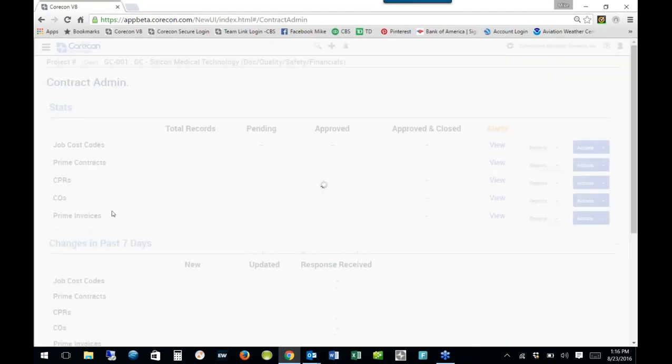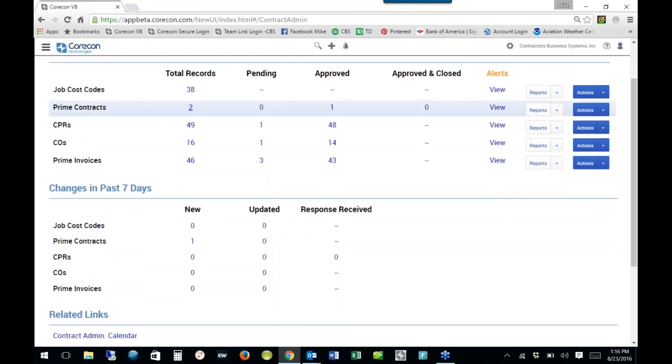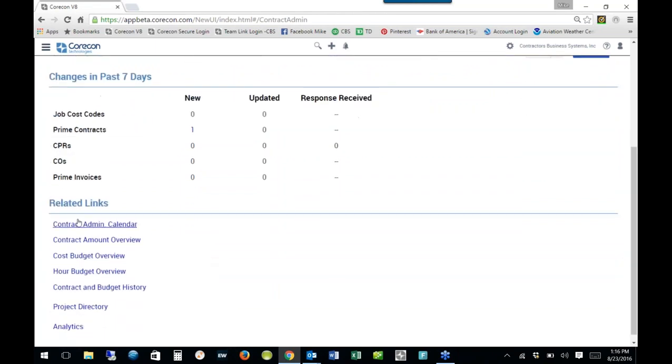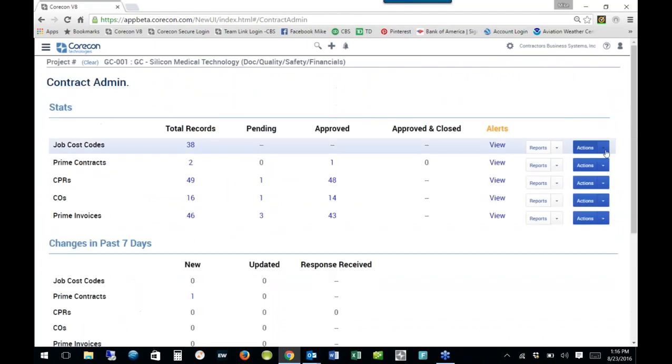Contract Admin, or those features, Procurement, whichever you click onto, always brings up a dashboard. And when you start creating records in that, as you can see, I've got 38 job cost codes, 2 prime contracts. We deal with multiple primes, fixed lump sum, cost plus, with or without GMP, change orders, prime invoices. All of this information we can get back to a calendar view, cost budget overview, analytics is your dashboard. You can see the actions over here.